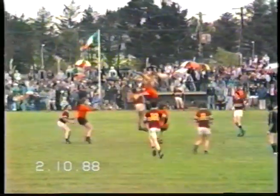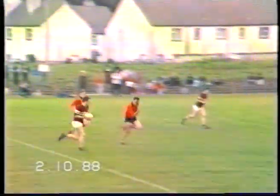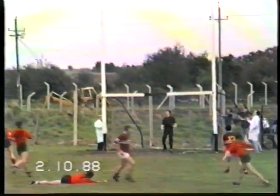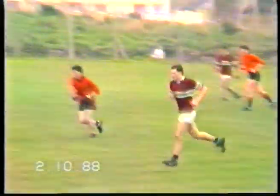Come on, Johnny! Up goes Ger Mullen, breaks it down, it comes to Austin Mortimer. Austin's crossing the 50-yard line, soloing in. He's passed the sub. He should let it out. No, he goes to the point himself. A very nice point by Austin Mortimer. Very nice point.